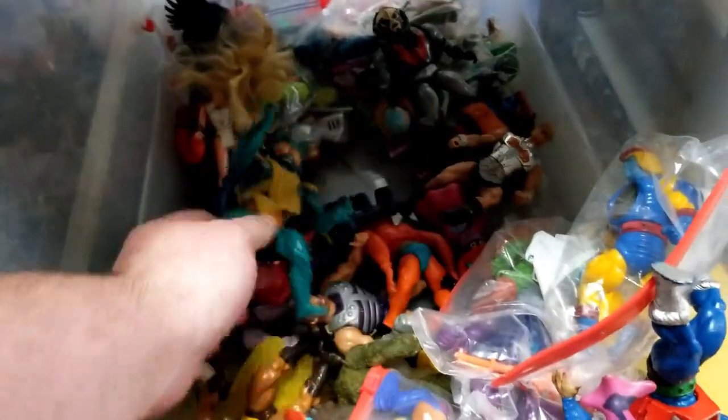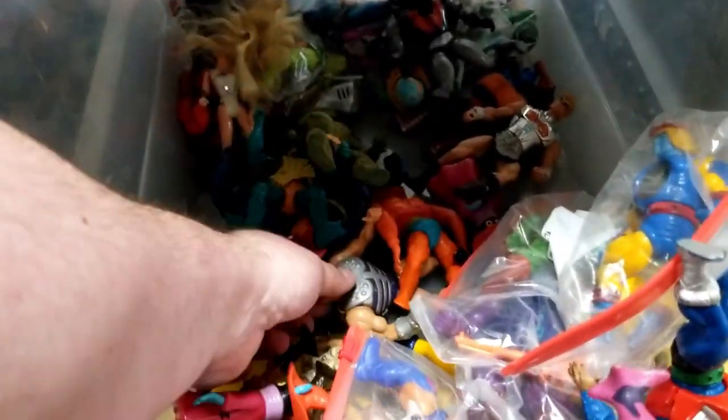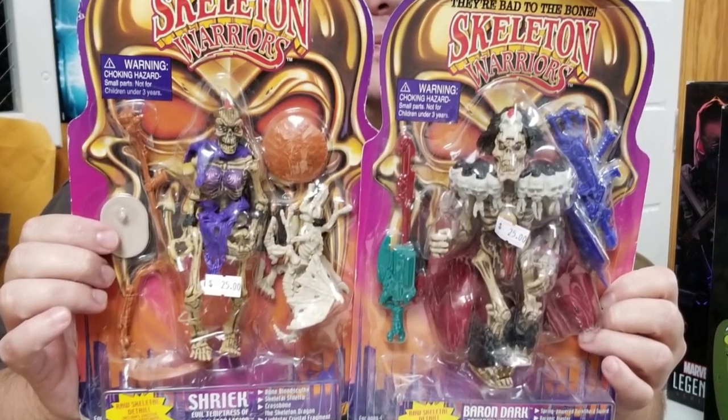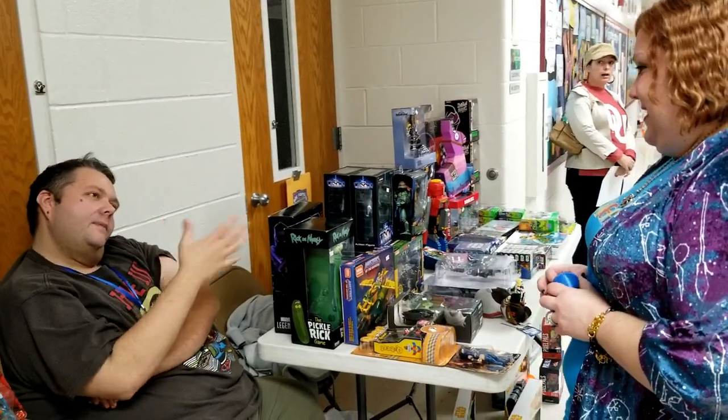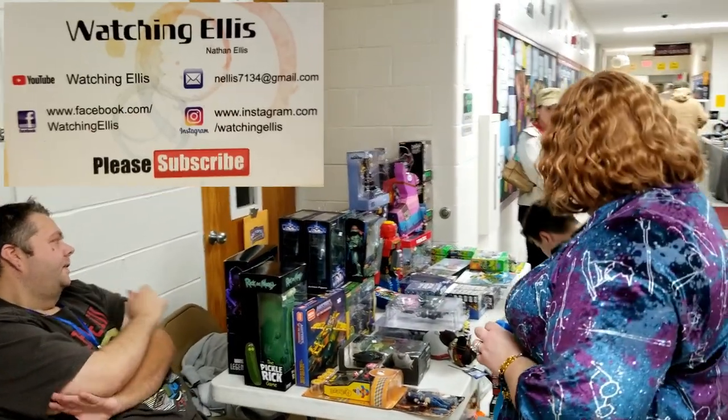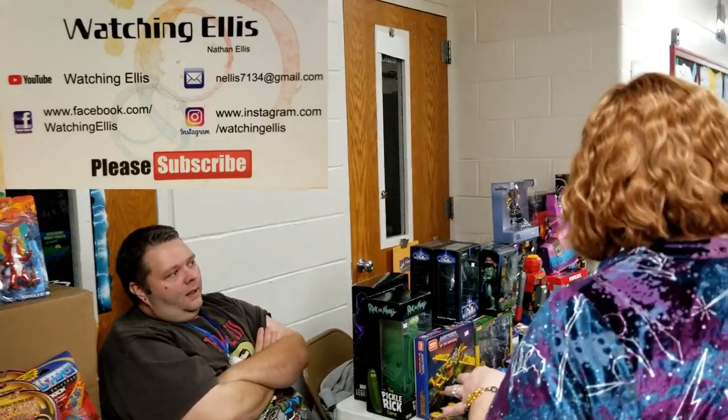There were a lot of cool toys at some of these booths in the hallways as well. I was first drawn to a booth that had some Pirates of Dark Water toys and Skeleton Warriors, stuff that you don't see that often, and this stuff was still on card. And then I realized, of course it is, because it's coming from the collection of Watching Ellis, a local YouTuber. He had a present for us. He did have a present for us.